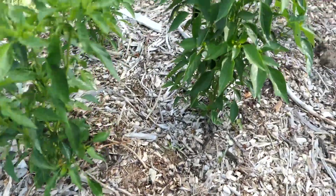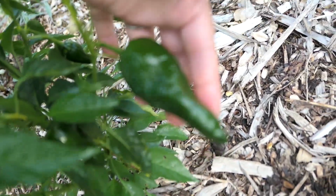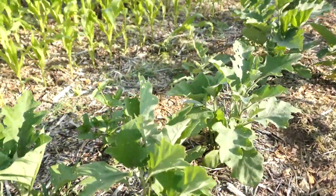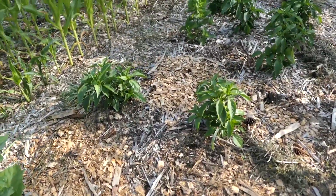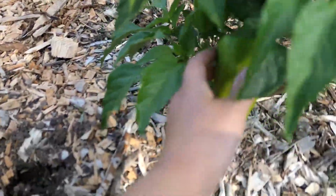And our poblano peppers also have some little baby poblanos on them. Let's see. There was a big one over here. Oh yeah. Look at that big poblano. Yay! Our eggplant are looking fabulous, way better than last year. Just look at these things. Compared to the fact that I didn't get any eggplant last year, this is amazing. Just amazing. And then we have a lot more sweet peppers down here.